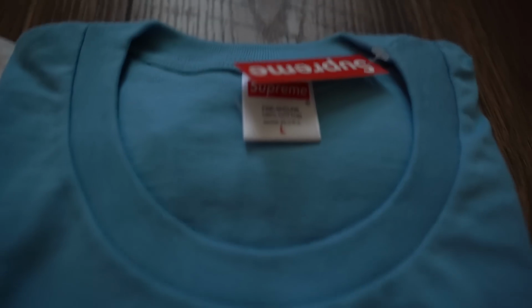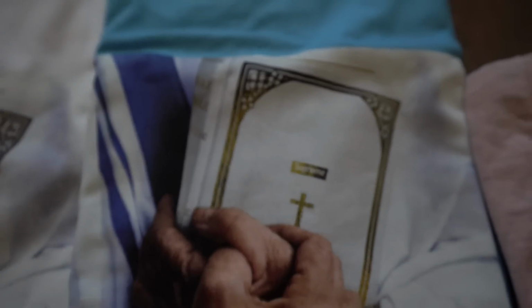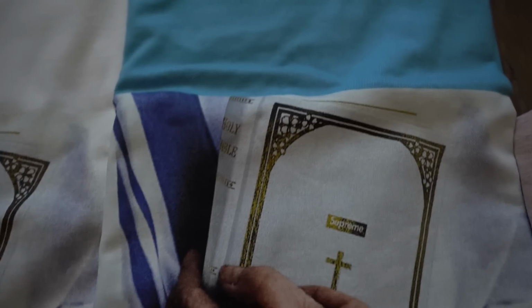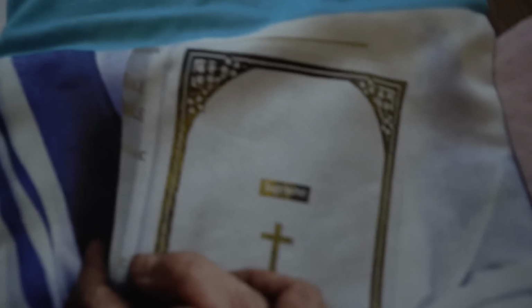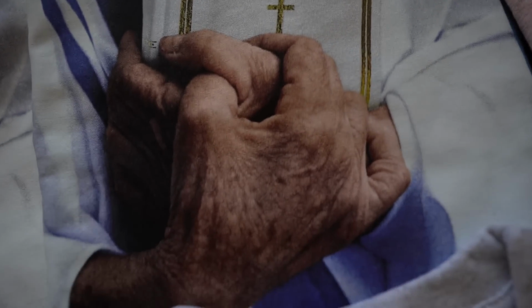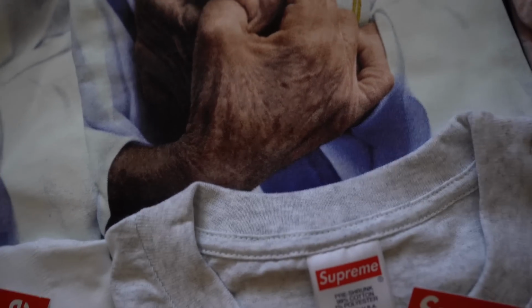This would be my personal t-shirt right here. This baby blue size large, and then you got the graphic down below. So this is the graphic, nothing more, nothing less. It kind of cuts off at the top at the Bible. It says Supreme, and then it's got a little cross on it. You can see old Pope's hands holding the Bible, and then it goes down and the graphic ends, dude.